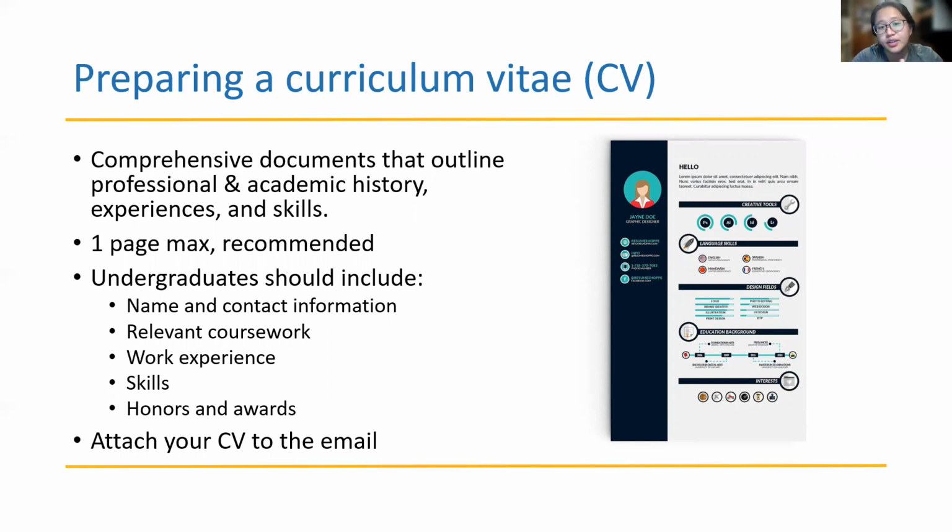You can list any skills that you have. So if you've taken programming classes before, programming is always a huge plus. You can list some of those languages that you might be proficient in, like R, Python, C++, any of those things. Definitely brag about yourself. Don't be shy. List any honors and awards, even the high school ones. That's totally fine, because again, you're pretty fresh out of high school.